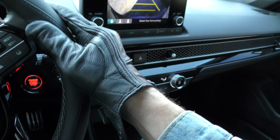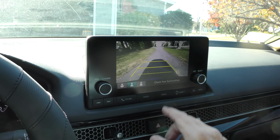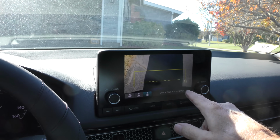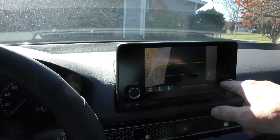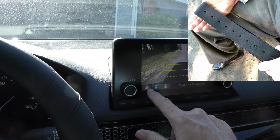Nothing special. It's an economy car. Doesn't have all kinds of different things. It's got a few. Let's check this out. Okay, you can change the arrows. And you can get a real close-up in case you're worried about kids or animals behind you. That's pretty cool, I gotta say. It's a nice setup if you're worried about hitting kids.